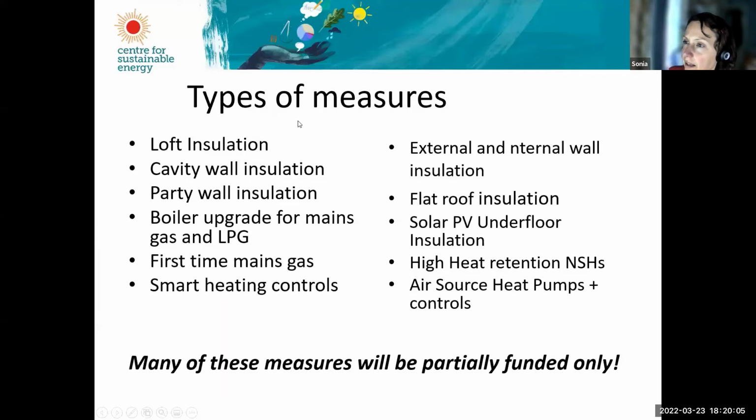And these are the types of measures that you can get funding towards. So loft insulation, cavity wall insulation, as I mentioned earlier, they're the easy wins, cost effective, so definitely worth doing those if you haven't already. Party wall insulation is where you have a cavity with the wall that you share with your neighbour. So that's become a thing in the last few years to insulate there. There are savings to be made with that.